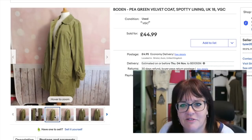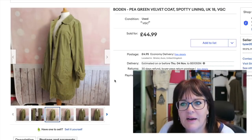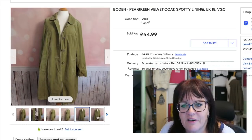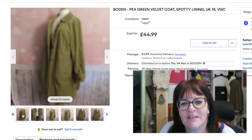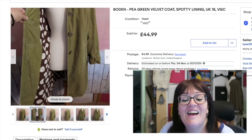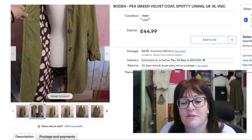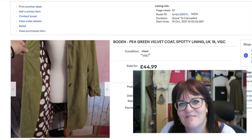Let's put a clearer picture on the screen so you guys can see. It is Bowden pea green velvet velour coat with a spotty lining. And yeah, like I said, it's sold despite the fact that my lead photo is abysmal. But that sold for £44.99 plus post. That went at full price, didn't go on best offer. £44.99 plus £4.95 postage, and I paid £6.99 for that one.